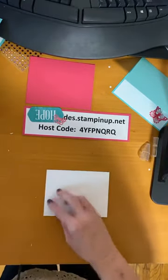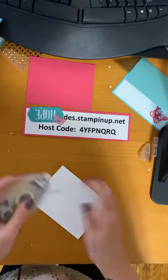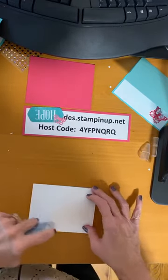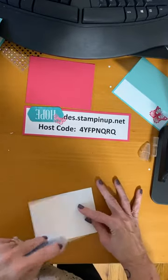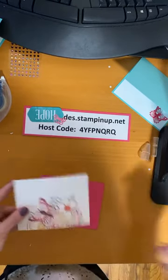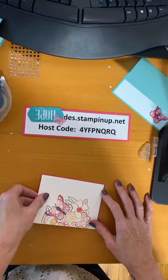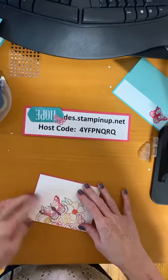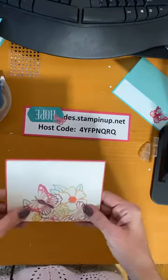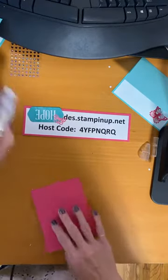Sometimes this adhesive picks up the paper. All you've got to do is turn your paper around and go over it the other direction. There. That happens typically if I'm pressing way too hard. You don't have to press very hard with this seal. Okay. There, now I've got that on there. Oops. There. Isn't that pretty, you guys? I love that. Okay, so let's go ahead and put this on our card.